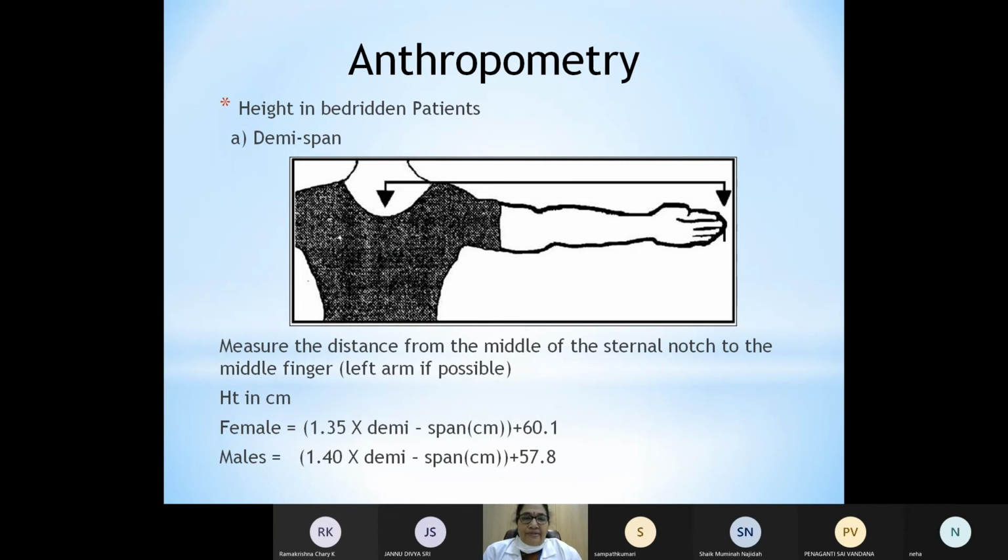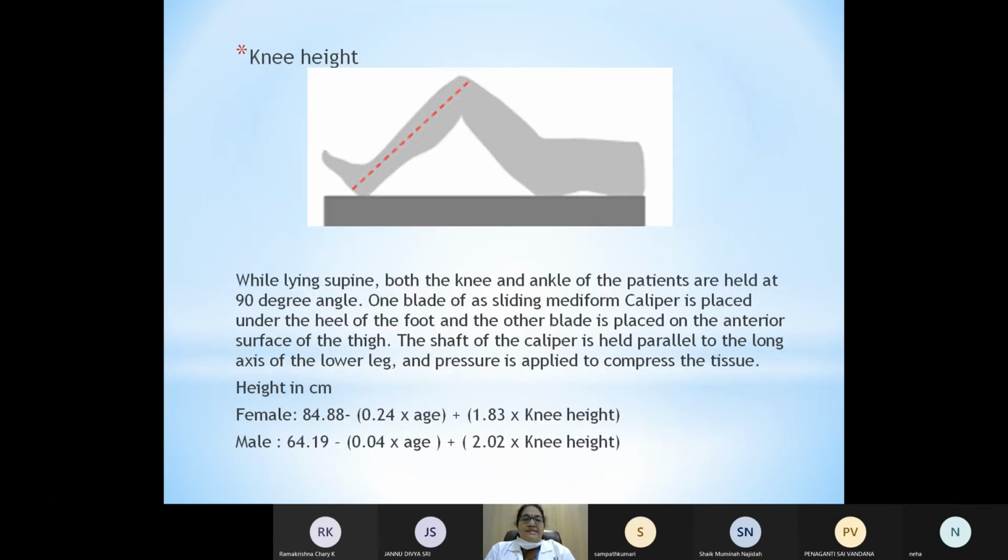Here, the measurement will be from the middle of the sternal notch to the middle finger, preferably of the left arm. Height in centimeters, you get the distance of demispan. If the person is female, just calculate like this: 1.35 into demispan length plus 60.1. If the patient is male, apply this formula: 1.4 into demispan plus 57.8. This is another method to calculate rough height.